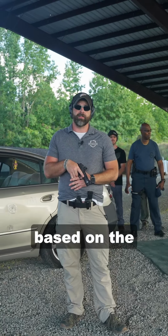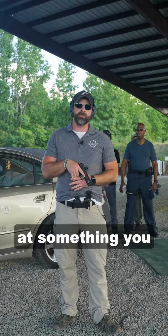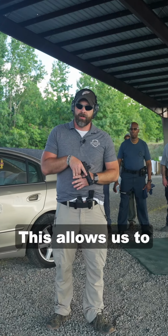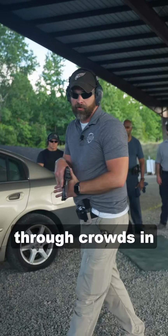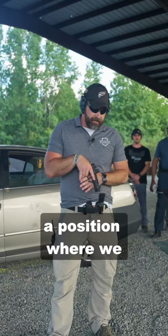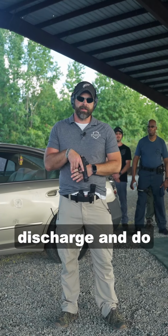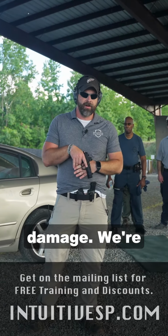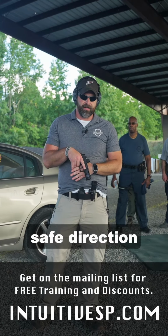Both of these are based on the number one rule of firearm safety, which is never point your weapon at something you don't intend to kill or destroy. This allows us to move around, potentially through crowds, in a position where we will not have a negligent discharge and do any sort of damage. We're pointed at the ground or up at the sky in a safe direction.